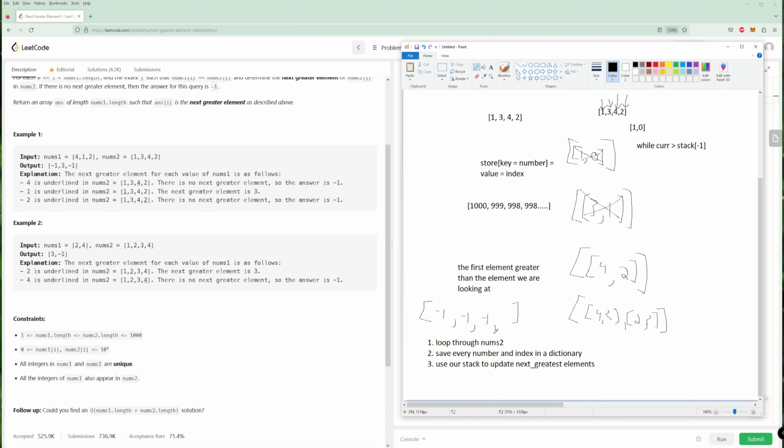And the nice thing about this is, if we didn't update the next greatest element for some value, like here, we never updated the next greatest element of 4, and we never updated the next greatest element of 2. If we never updated them, they're going to be default -1, so that'll take care of that. But we did update 1 to be 3, so index 0 is going to be 3. And then we also updated index 1 to be 4, so this would be 4. And so these are the next greatest elements, and they're going to be at the exact same index as these.